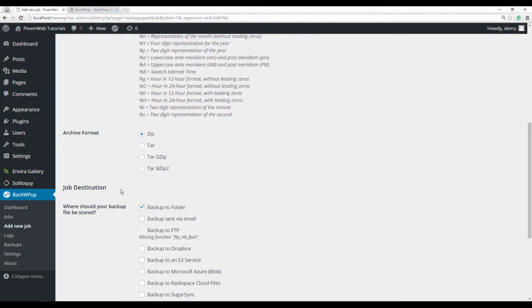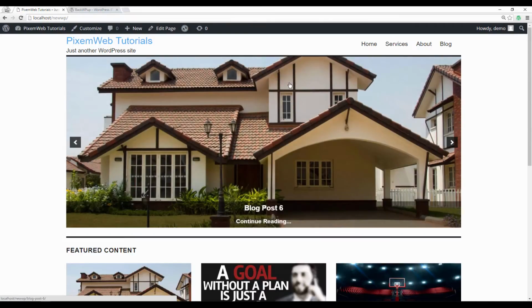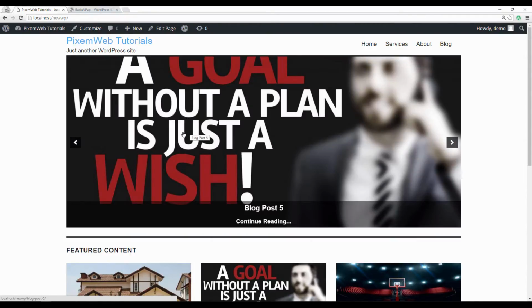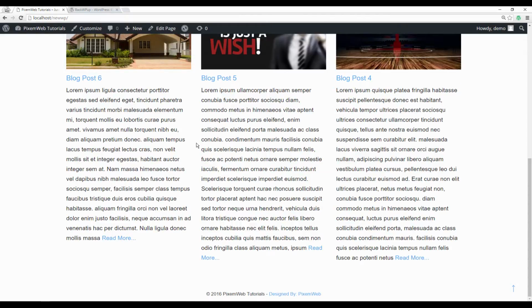So it has a lot of good features to check out. I definitely recommend this plugin. It's very well received. It has a lot of good features set out of the box, and even in the free version, the feature set is really good. Now we should see how it's going to work if we need to restore from a backup. So let's take a look at that.